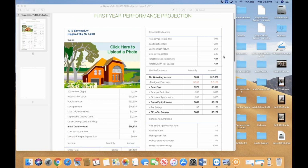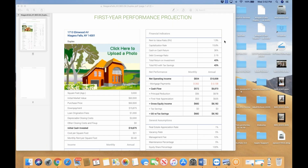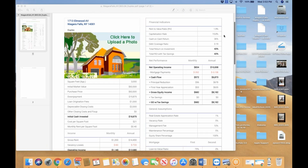With that said, as you know, the benchmark for rent to value ratio is 1%. In this case, obviously, it is almost 2%, 1.9%, because 1% multiplied by the purchase price is $635. We're talking almost 2% rent to value ratio, given the gross rent is 1.2%, which is extremely high. Capitalization rate, where else can you see that? In this case, 15.8%. Capitalization rate is a very important technical benchmark.